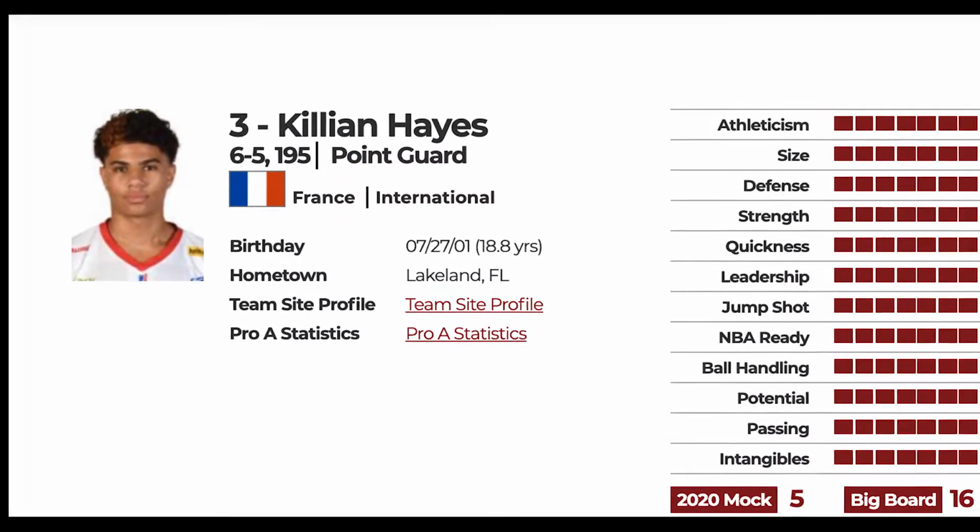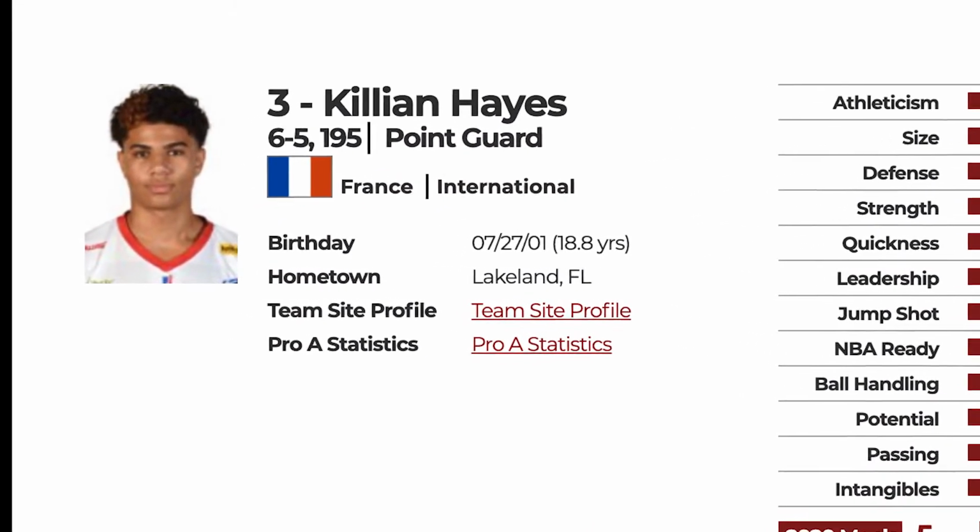But our first guy, we got this French dude, Killian Hayes. The latest mock draft I've seen, he's 5th, but I've seen him as low as 15, so I don't know currently how good he is. He's rated in the lottery, definitely a first rounder. He's got a lot of potential. Let's see this guy.